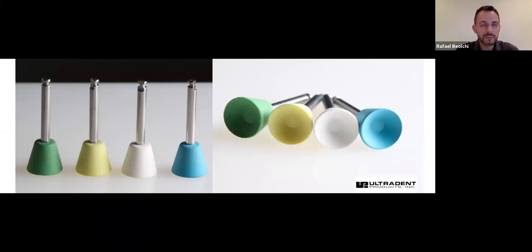Jiffy system from Ultradent, this sequence is a very Brazilian sequence because it has the Brazilian flag colors. Green is a little coarser, a little rougher. Medium is yellow. Then we have white, that is fine, and we have blue, that is diamond, so it's super fine. We have to use the whole sequence of that.